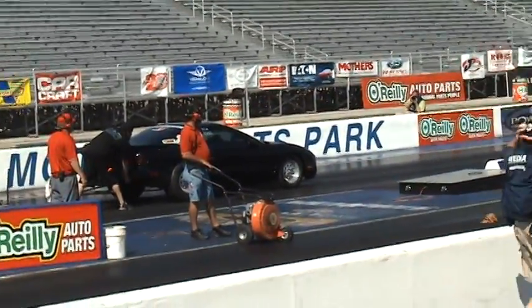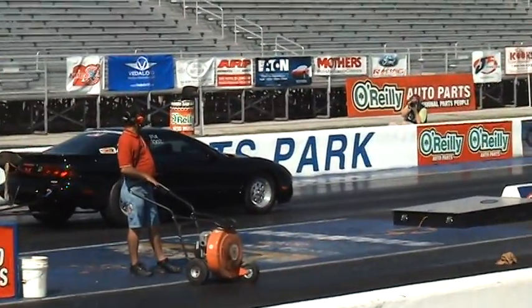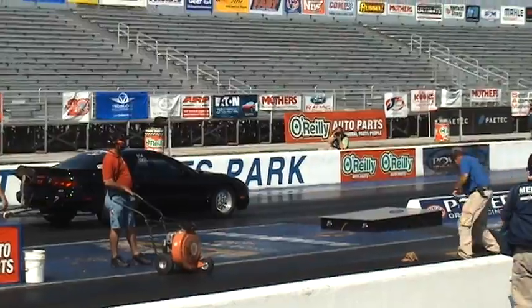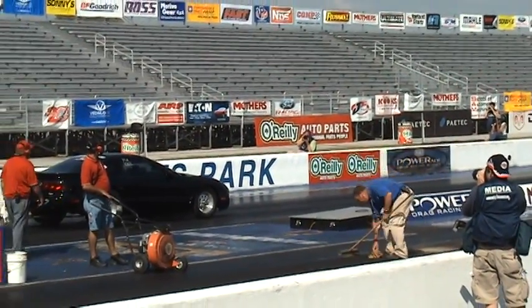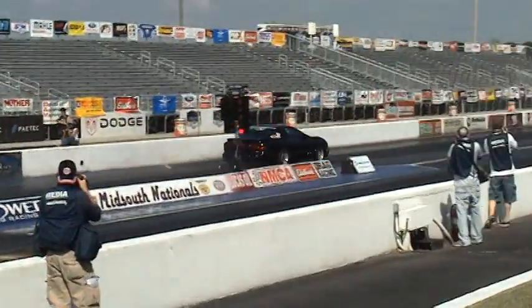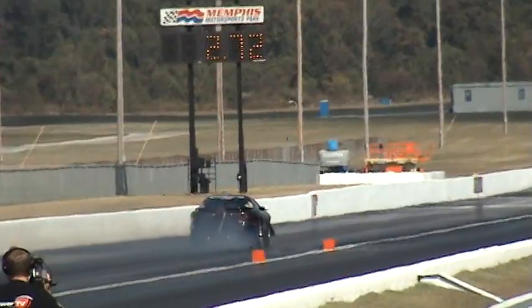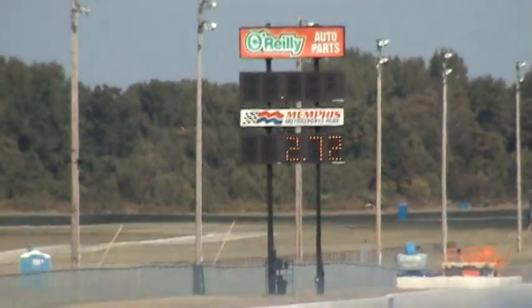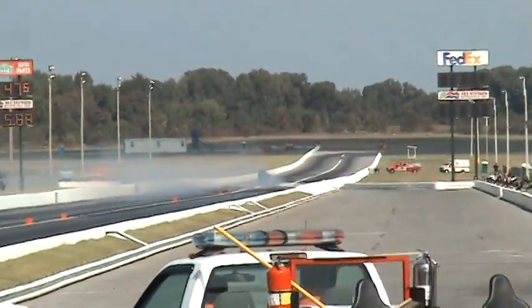Number 9 right now, he went 8.54 at 164. After watching all those 7 second hits, you might want to turn on those extra 2 miles. And look at the smoke on the top end. They turned on every model.